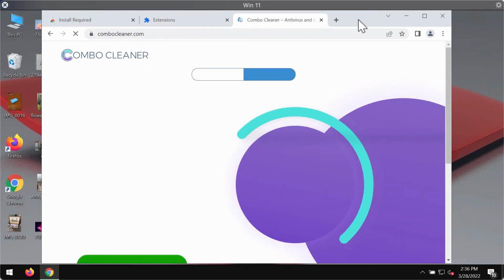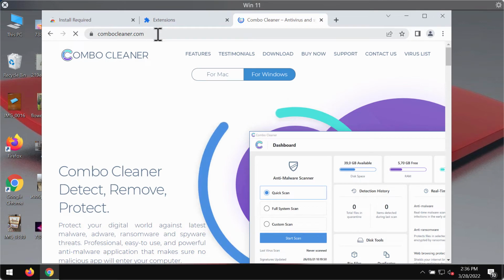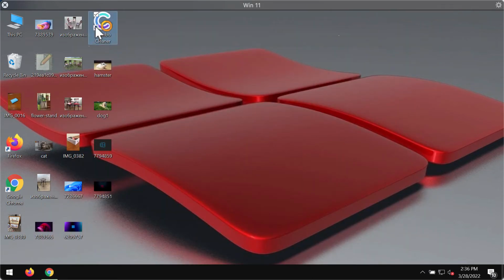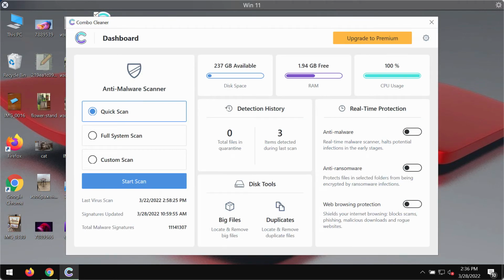To make sure that the system is free of other hidden threats, I strongly advise researching it with Combo Cleaner Antivirus. Get it on the page combocleaner.com. Download the software, install it, and begin researching your device.